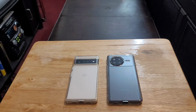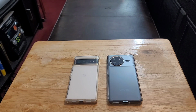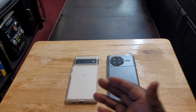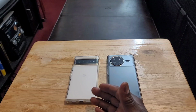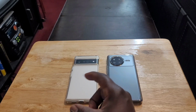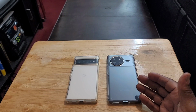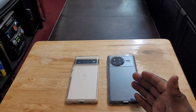Now, first thing we're going to talk about is the presentation. Now, there's really nothing to talk about when it comes to presentation. Vivo X Note clearly has a better presentation than that of the Pixel 6 Pro. With the Pixel 6 Pro, you basically get nothing in the box except the charging cable. That's it. So there's no unboxing experience. With the Vivo X Note, you get a beautiful presentation.